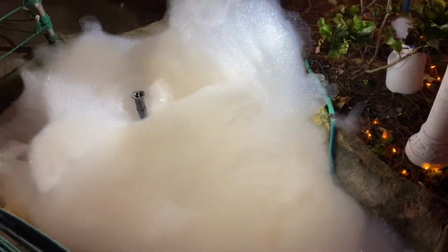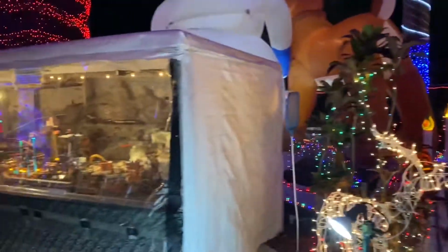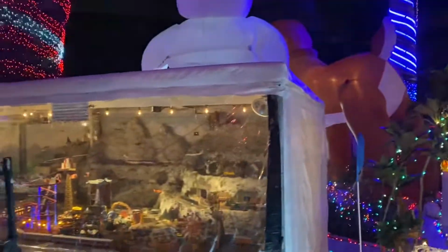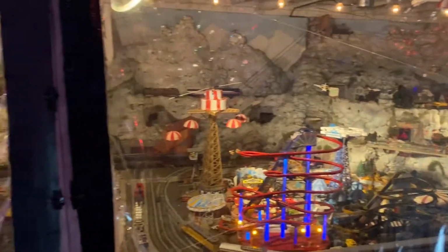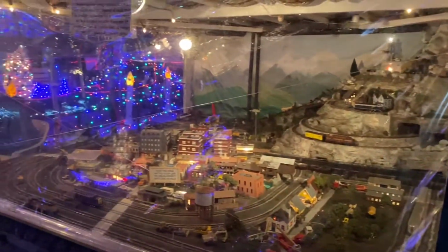Not sure what's going on here, but looks like a bunch of foam overflowing. And they even have this pretty impressive village with like mountains. That's a very impressive village.